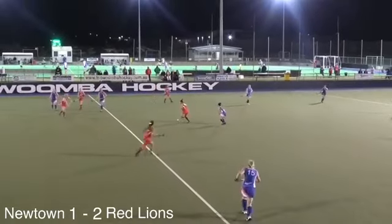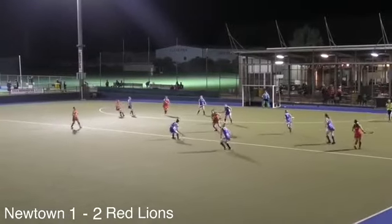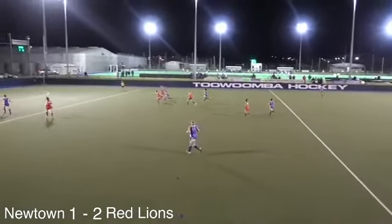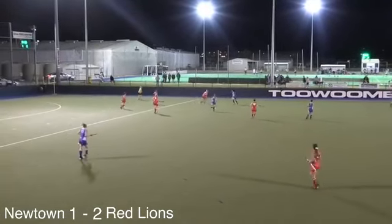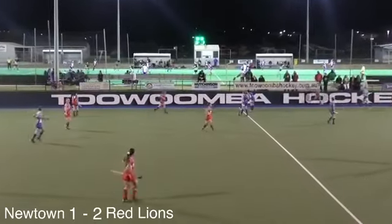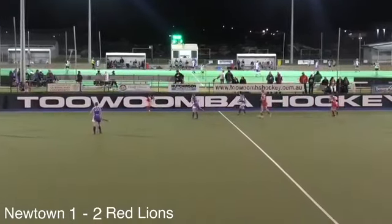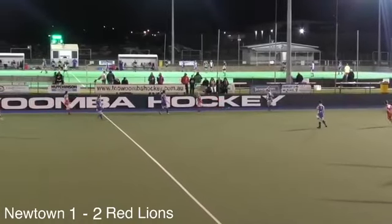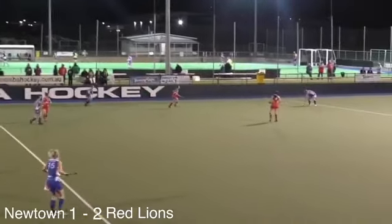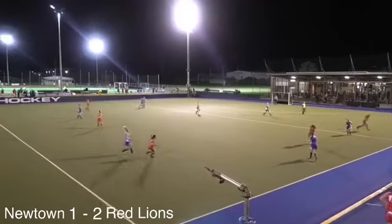Newtown's just got to steady that ball down a little bit and hold that possession. It's a great lead. Heidi had some great vision there to find her leading up. Turn and burn. Couldn't quite keep that one in. Good effort from Bronte. Good running there by Tess.